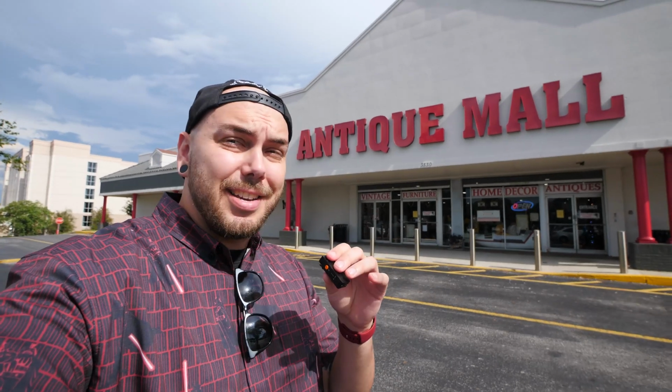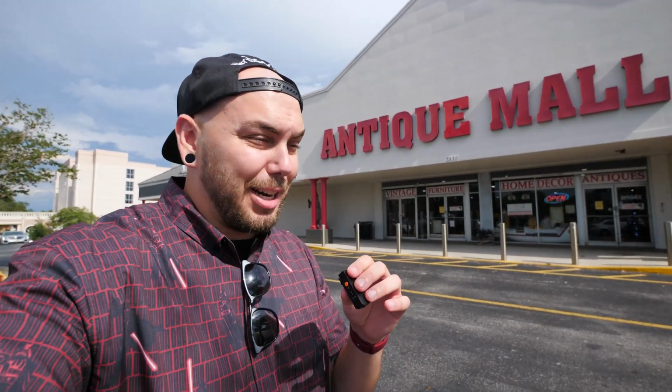Let's play a game of how much useless stuff we could find here at the Lakeland Antique Mall. Trust me, there's some actually really cool stuff in here. Let's head inside.